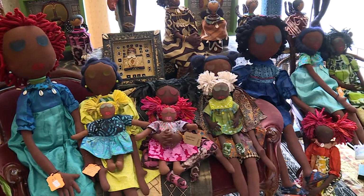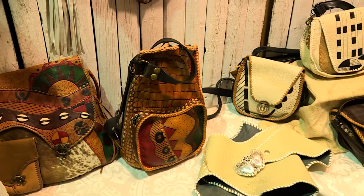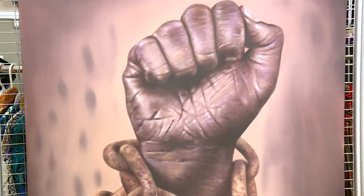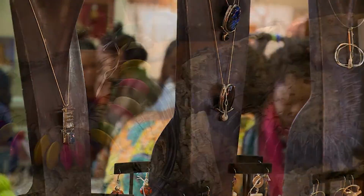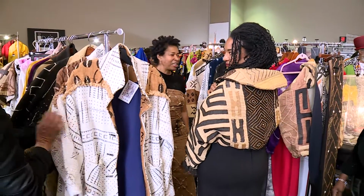The artisans and exhibitors that come to my show are selected because of their quality of work. So we have artisans that do fine art, we have jewelry artists, we have fashion designers that do couture work, and some that manufacture.